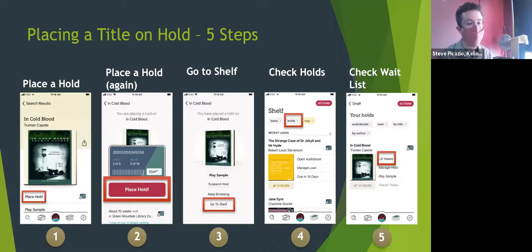So it's possible that all those licenses are checked out and you have to go on a wait list to get the next one. So if you want to place a hold on something, when you find an item that you're interested in, you'll see an option that, if it doesn't say borrow where you normally see borrow, will say place a hold. That means you can't get it right now, but you could get it later. So all you have to do is say place hold.